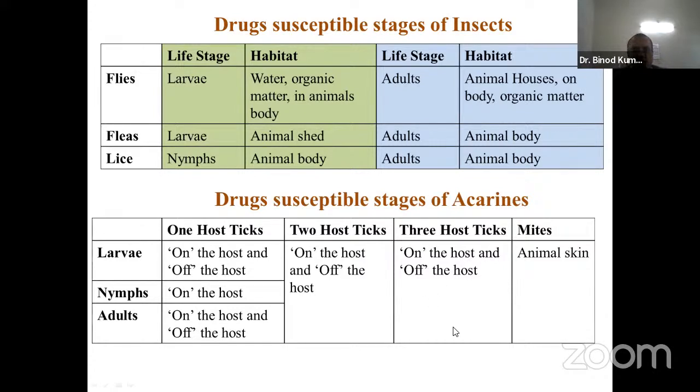In the case of ticks, somewhat different issues are there, because many stages are there, and according to the host of the tick, we know that Rhipicephalus microplus is a one-host tick and is very common. More than 900 tick species are known worldwide, and in India 106 species have been recorded till now, reported by Ghosh et al. 2006. Among these, 5-6 species of ticks are very common. Rhipicephalus microplus is the most common, known as the tropical cattle tick, and another is Hyalomma anatolicum.